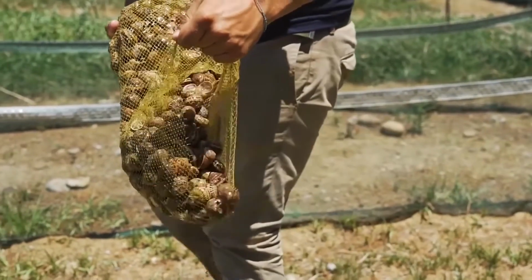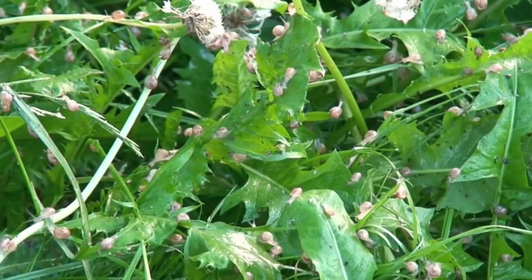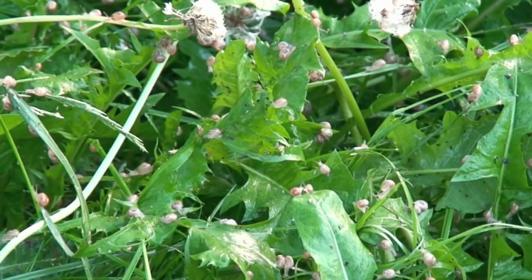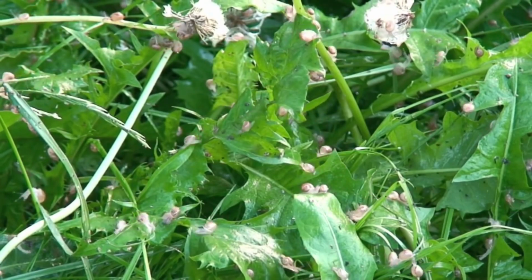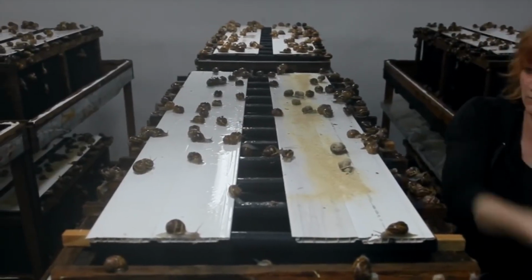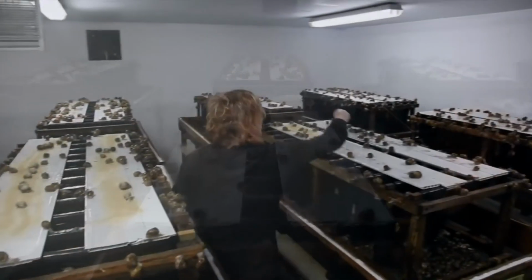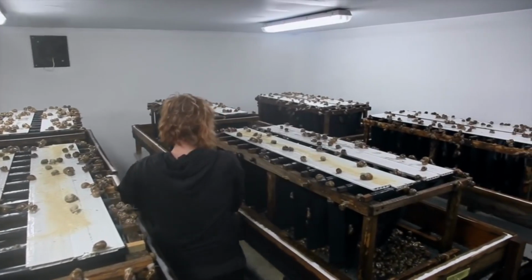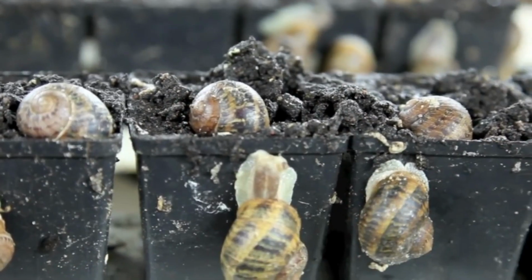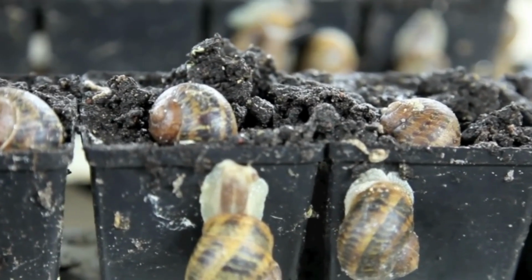Once you've set up your snail farm, it's time to start caring for your new pets. Snails are herbivores, so you'll want to make sure they have plenty of fresh, leafy greens to eat. You can also give them small amounts of grains, such as oats or wheat bran, to supplement their diet. Snails lay their eggs in the soil, usually in a warm and humid environment.